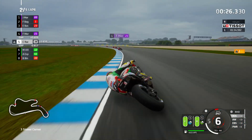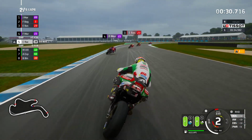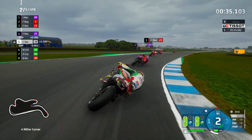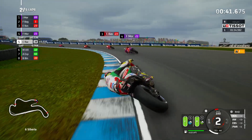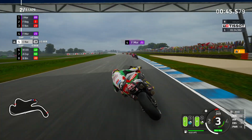Again, we can see that the bike of Franco Morbidelli is now starting to come back into focus a little bit here for us. We're gaining time into that middle corner. We can see that we're on the tail of Morbidelli here, so we just need to keep chipping away at that gap, looking to make moves where we can, and just ensuring that we make as clean passes as possible.